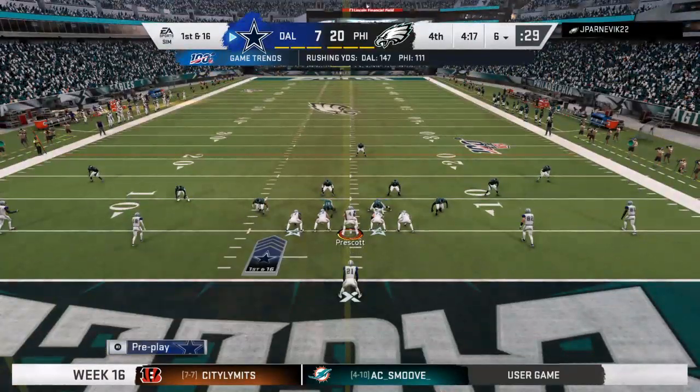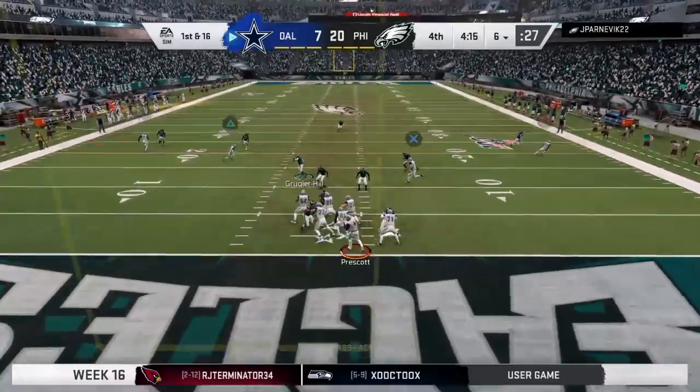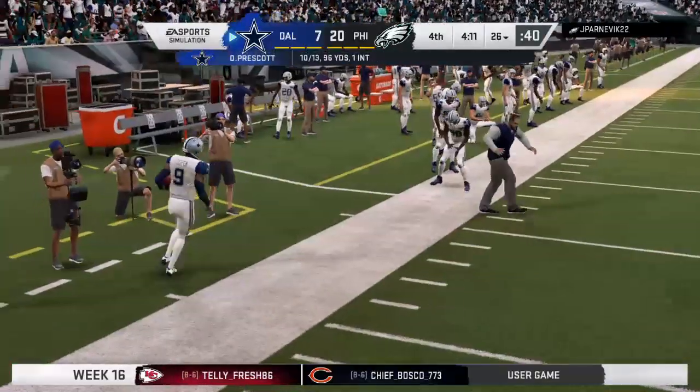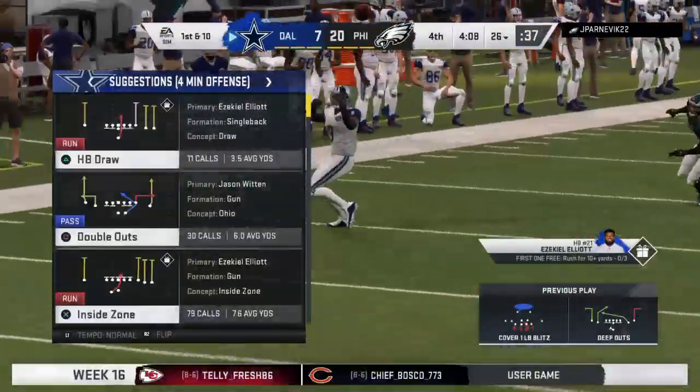Last year, Dak Prescott had 3 fourth-quarter comebacks, and he's in search of another one right now. Prescott to throw it. Wide open, Amari Cooper. An excellent pickup of 20 yards.